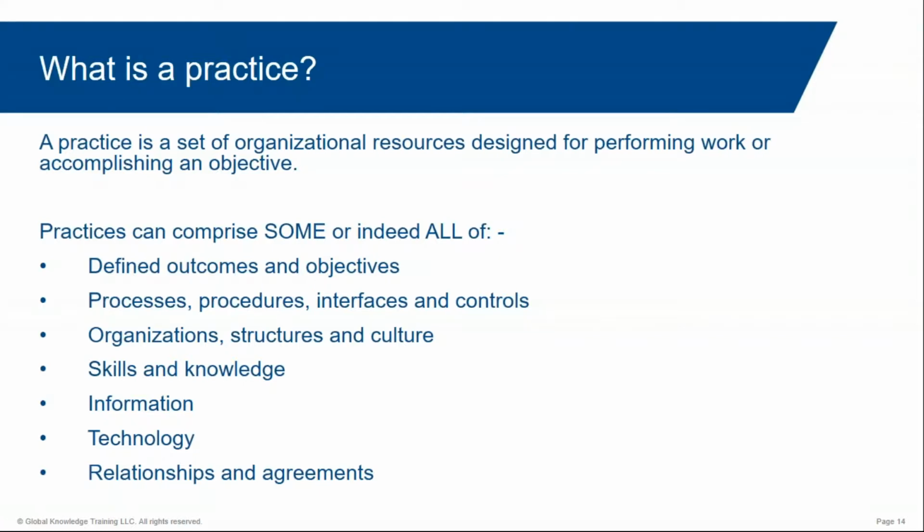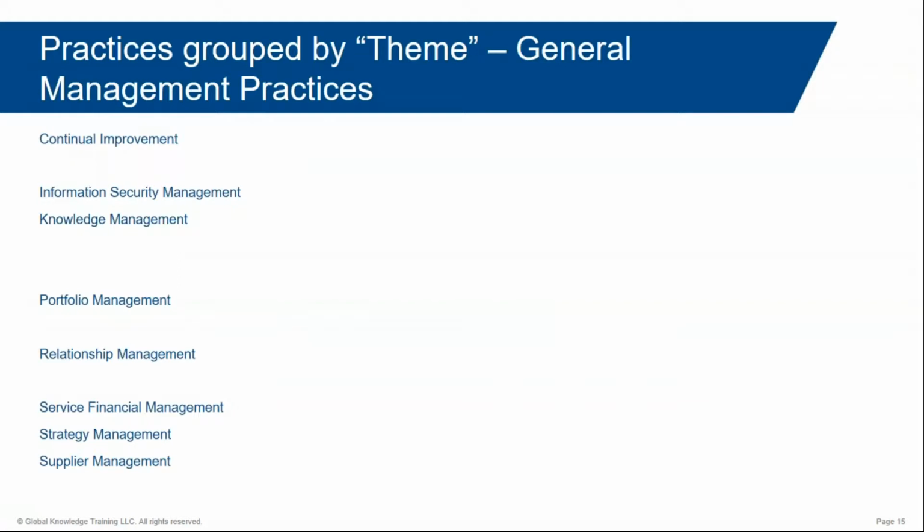Now, ITIL actually did talk about this in version 3, but they hid it very, very well and talked about competencies and having those competencies, and it didn't necessarily work so well. So you've got this idea of practices now, and I'm going to introduce a few of them to you. ITIL splits them into 3. The first set are general management practices. So these are some of them you're familiar with that were in ITIL version 3. So continual improvement is still there. Information security management, knowledge management, with one or two little tweaks with the names.